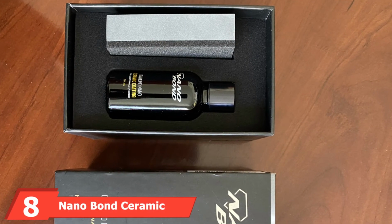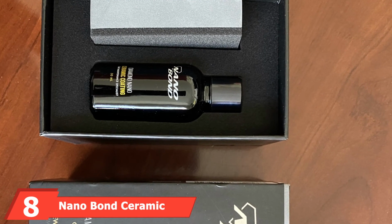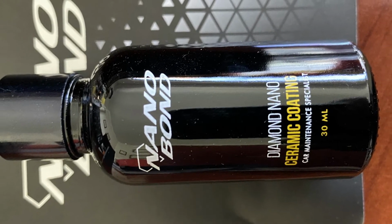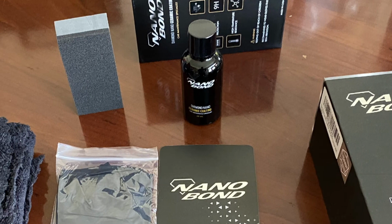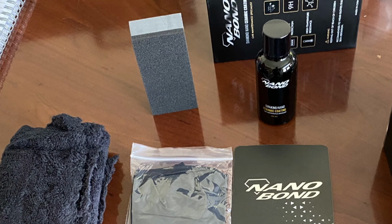The number 8 position is held by Nano Bond Ceramic Coating Pro Kit. If you are looking for simple yet efficient ceramic coating for car paint protection, then you can go for this latest high-gloss paint protection formula. The Nano Bond ceramic coating might not be good enough for large vehicles or heavy industrial usages. Still, it is good enough for redoing your ceramic coating or small parts applications.